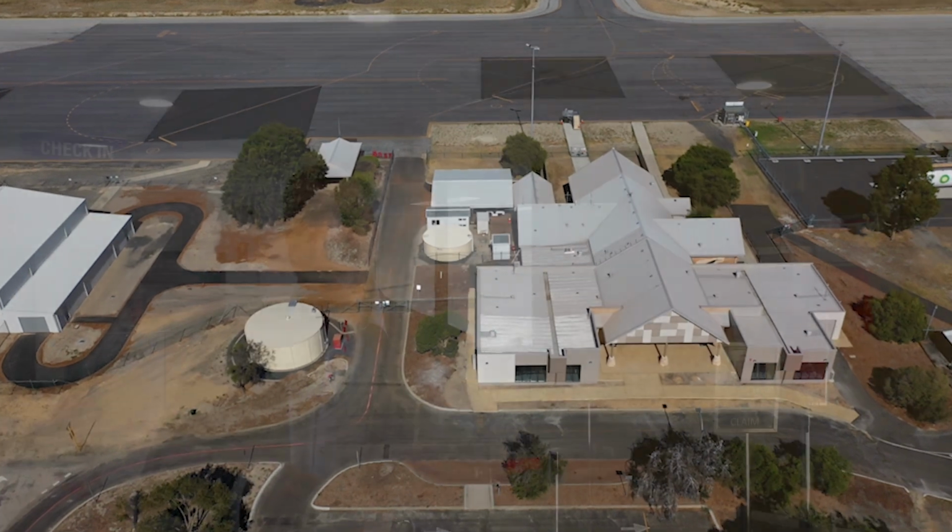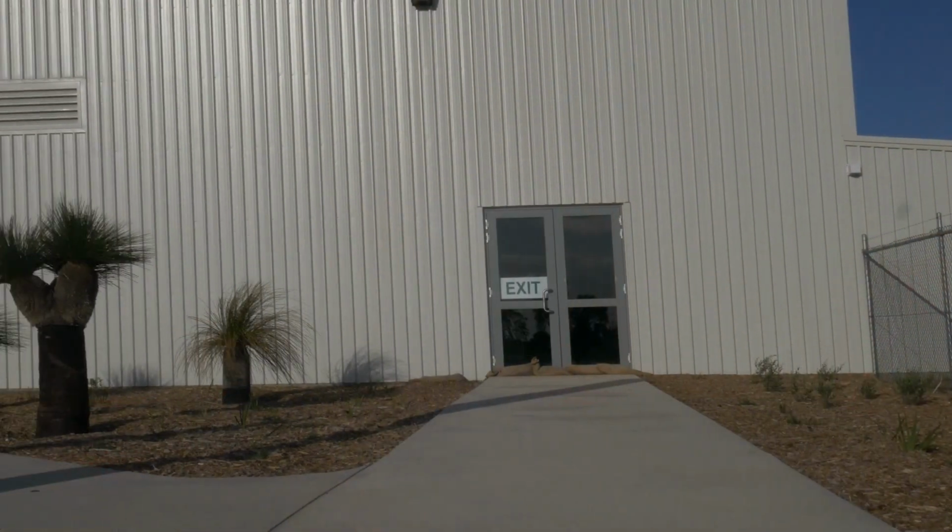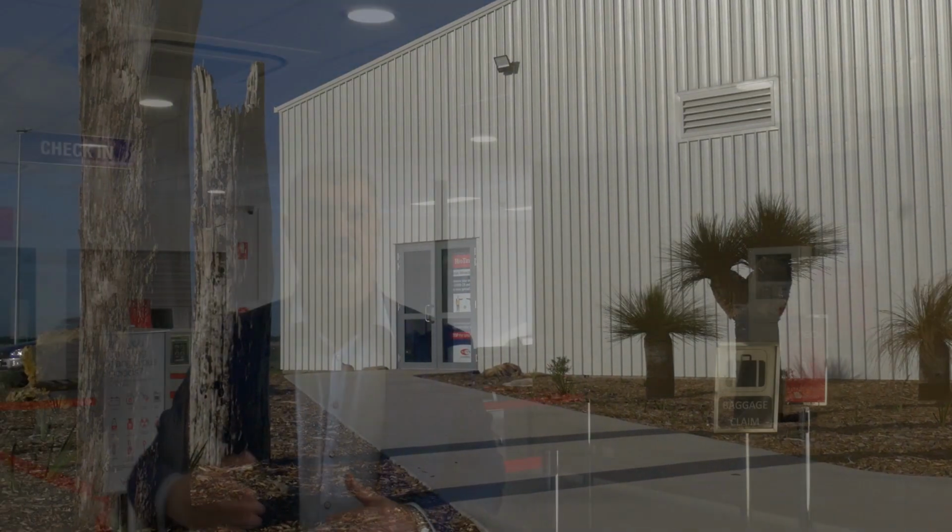In addition to this funding, we received $500,000 from the federal government to further develop the new terminal to facilitate international services in the future. Let's head over to the departure hall, which has been upgraded and expanded.